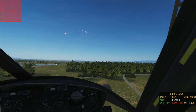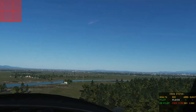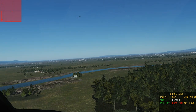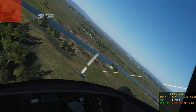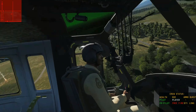Oh, haha, here he goes. Oh, there it goes. Hello, RC. Get some. Now, I've made an error here. I've gone too high. He's going to get me with his gun now. So I'm going to bank over. Dodge! Ooh, we got a hit. You got a hit, RC.